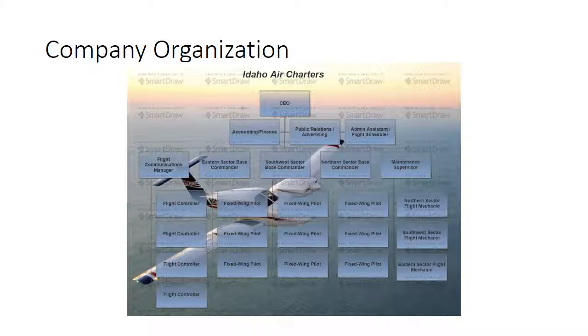As you can see, the company is made up of 25 positions. This was a requirement for the assignment, and fortunately those 25 positions fit perfectly into the organizational chart that I made. At the top you will have the CEO. That will be myself, Earl Stonebreaker.